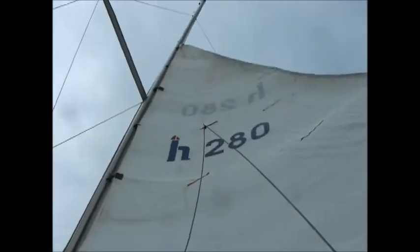Well, the weather's taking a bit of a turn for the worse. Starting to drizzle and rain a little bit. Wind sustained just around 20. So we've turned around, rolled up the jib some more. Back in. Got the boat on autopilot at the moment.